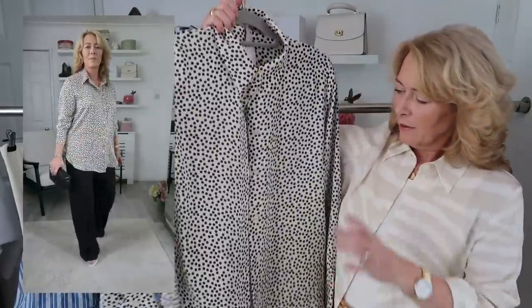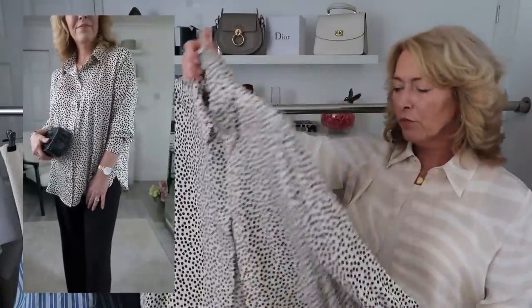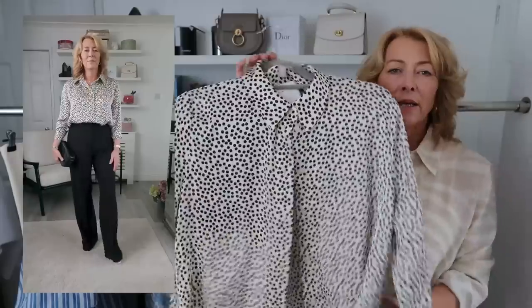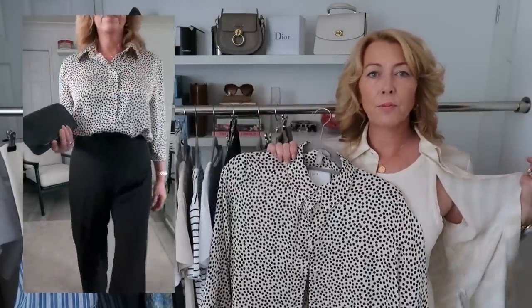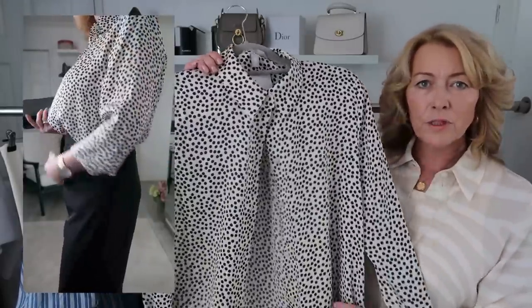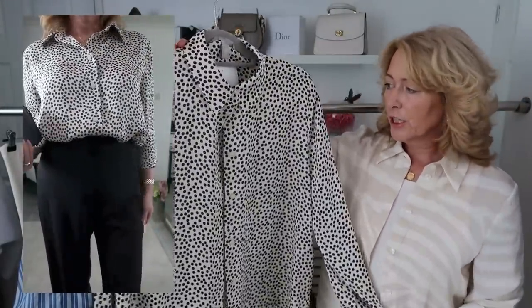Very classic. These are bog standard straight up and down shirts. There's not really any shape to them. You've got a pleat down the back, a placket going across. But again, I think you could do a lot with this shirt. Wear it open, it would look okay over the top of this dress. With black trousers, you could really jazz this up, I think, for a night out. It will look good with jeans.